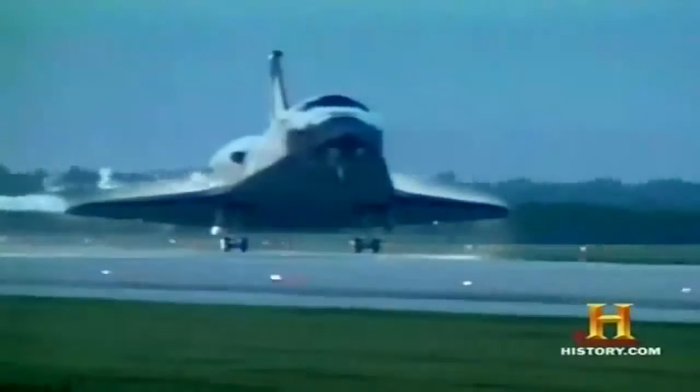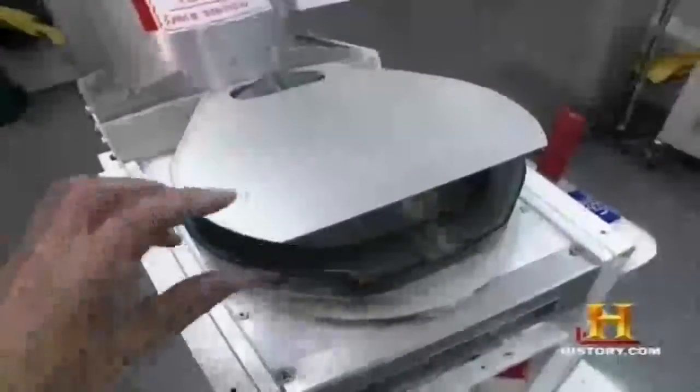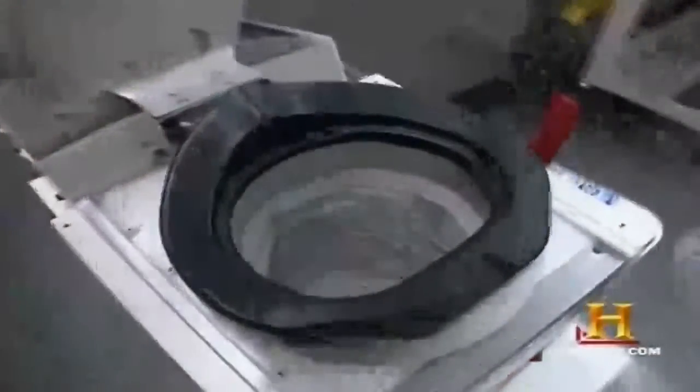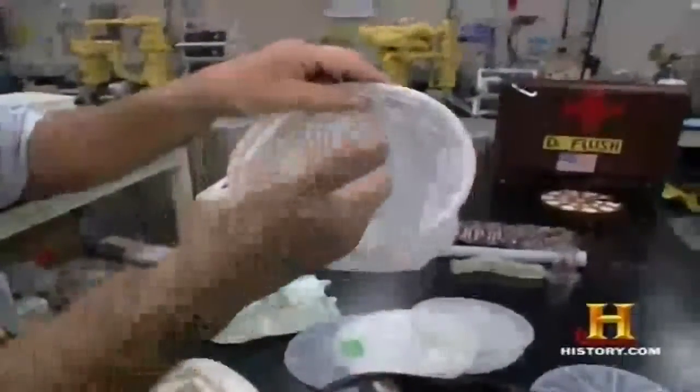Since this arrangement wouldn't be possible on a permanent structure like the space station, NASA commissioned the next generation of space toilet. This model uses individual bags beneath the seat. The bags are constructed from a Teflon-coated plastic that allows air to pass through, but not liquids or solids.